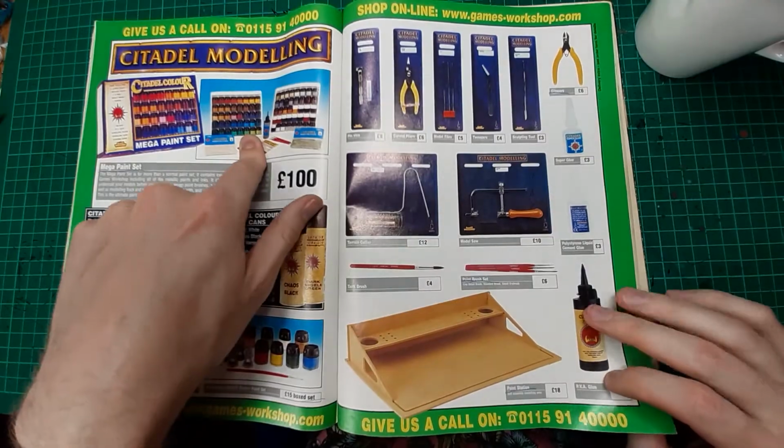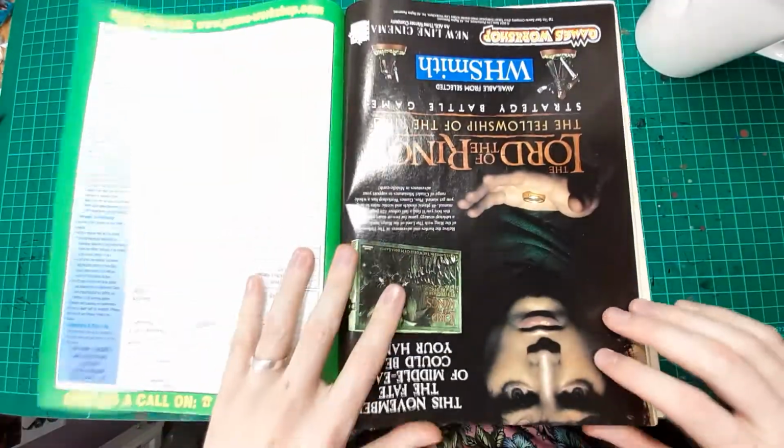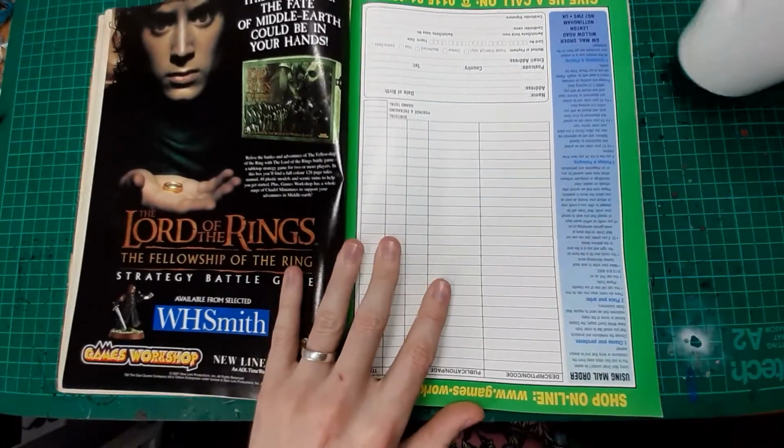Bits and bobs, old paint, old tools. Like, this is probably, I'm guessing, 2003. So let's go get another sip.